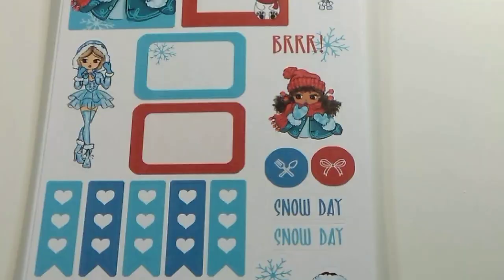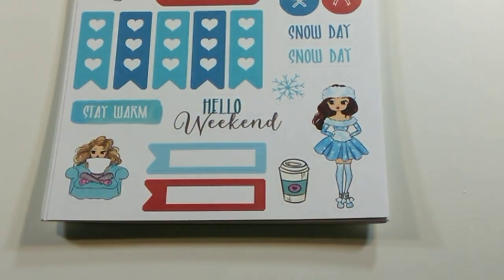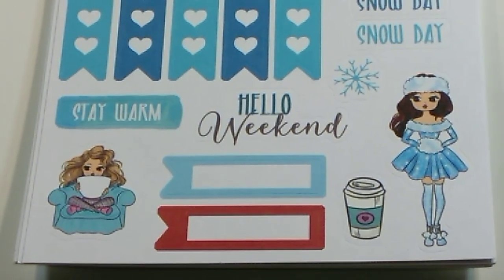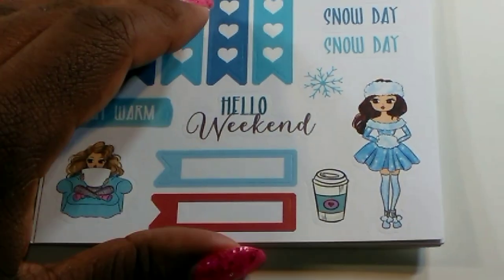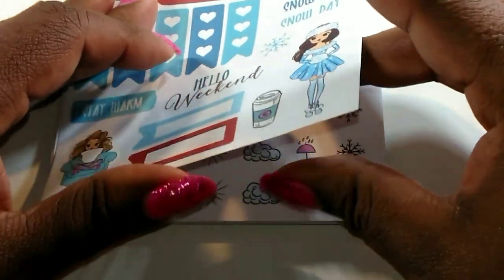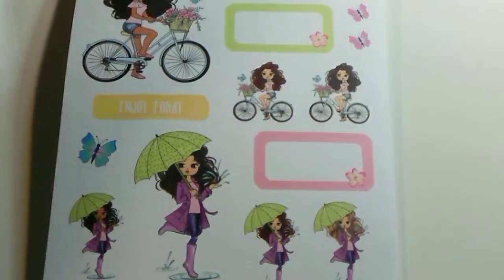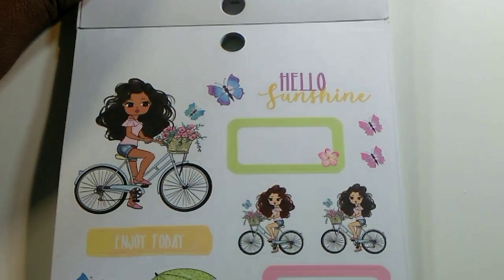Very nice book. It's making me want to say, oh, you should get more of these, but I got two. That's plenty. At first, I was like, ooh, I may give this to someone, but I don't know about that now. Oh, this is beautiful.